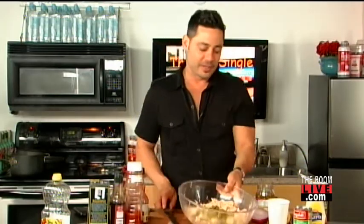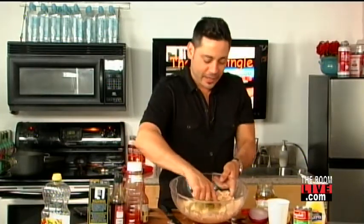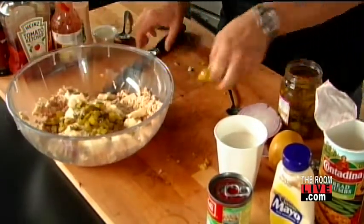What I want to do is, listen, I honestly don't measure, guys. And you don't have to do that either. I kind of just want this amount of pickles in there, just to cover the circumference of the bowl. So I'm going to cut a few more.